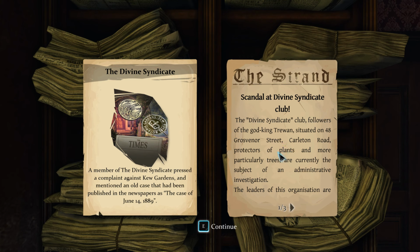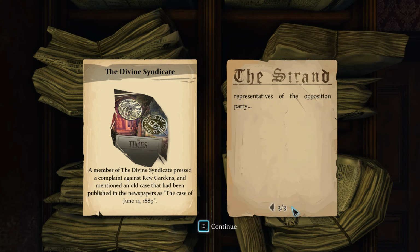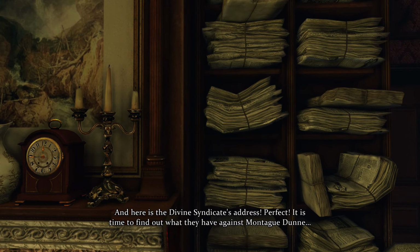Divine Syndicate. 48 Grosvenor Street. Protectors of plants, more particularly trees. Interesting. Okay, here it is. Okey-dokey. And here is the Divine Syndicate's address. Perfect. It is time to find out what they have against Montague Dunn.